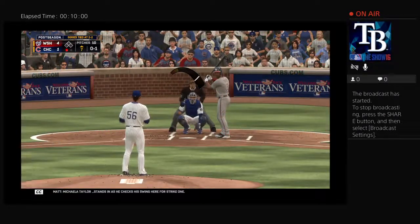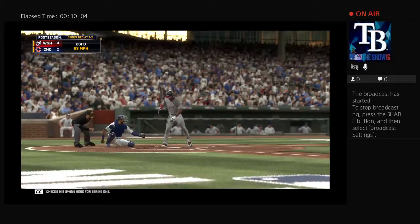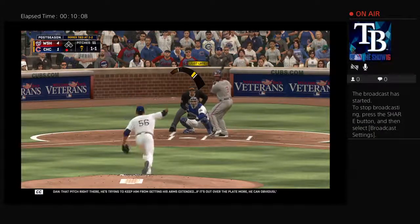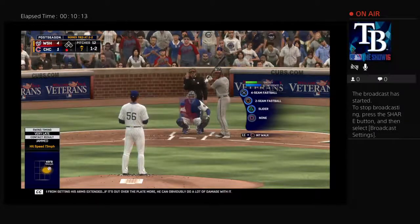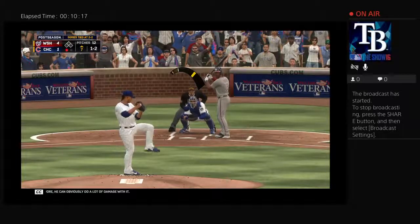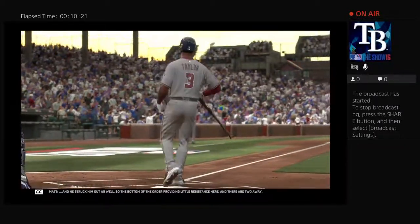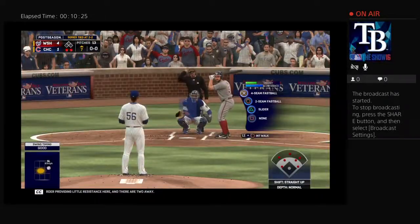Michael Taylor stands in as he checks his swing here for strike one. There's a fastball that just misses, ball one. That pitch right there, he's trying to keep him from getting his arms extended. If it's out over the plate more, he can obviously do a lot of damage with it. And he struck him out as well. So the bottom of the order providing little resistance here, and there are two away.